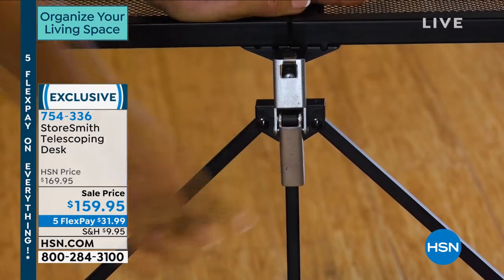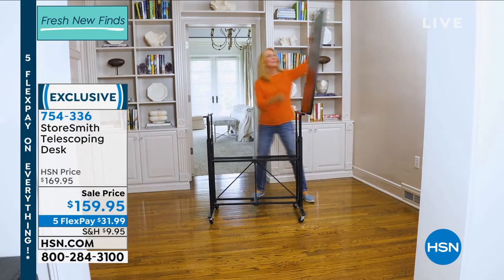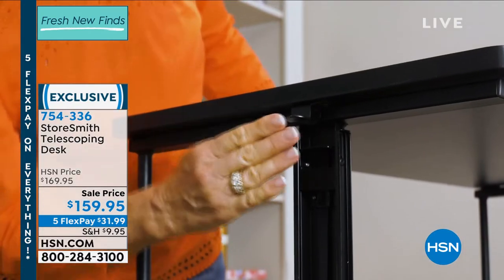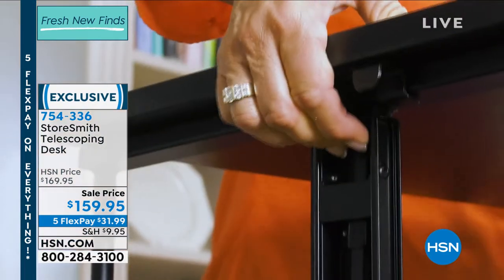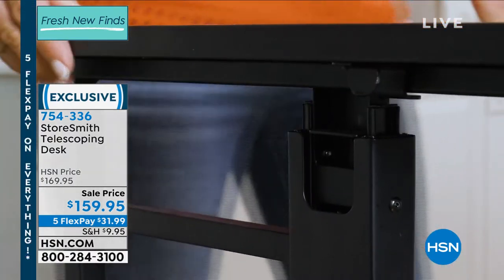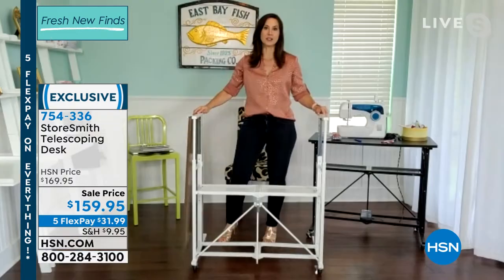That's all you have to do. And we have a new toggle system on the top too that locks it into place. So that's all you have to do. You flip it over, already attached, 100% wood through and through. The base of it is powder coated steel. So the materials on this are fabulous. And you are going to have this for years and years and years, really decades. And it's going to help you in every single setting.